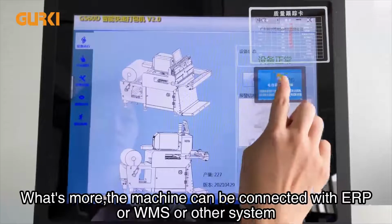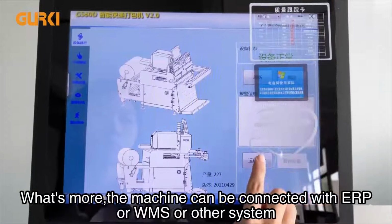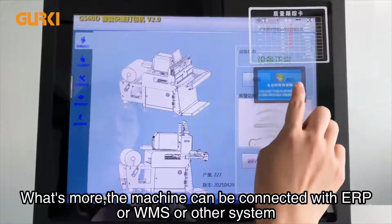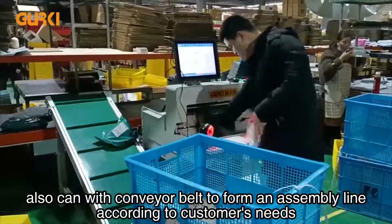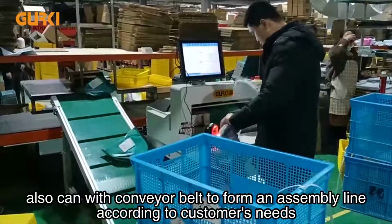What's more, the machine can be connected with ERP, WMS, or other systems. It can also be connected by conveyor belt to form an assembly line according to customers' needs.